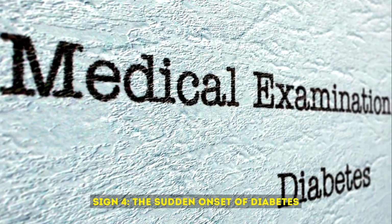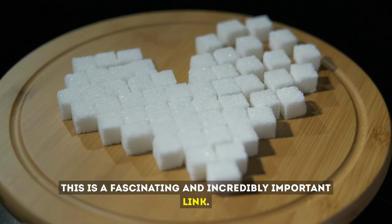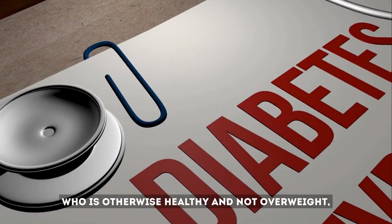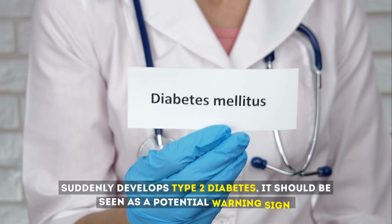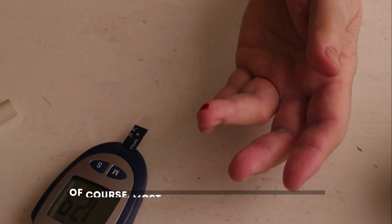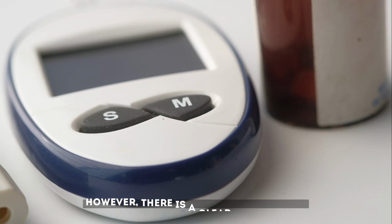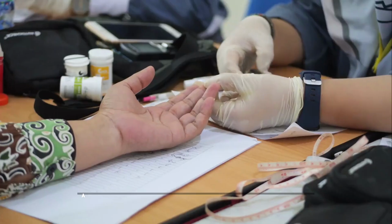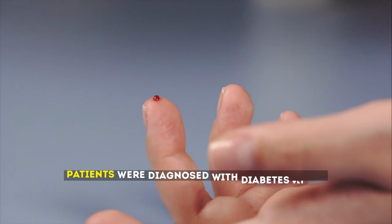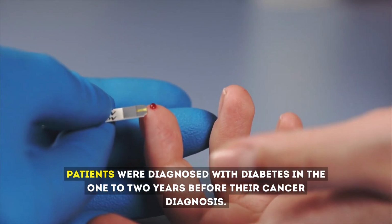Sign 4. The sudden onset of diabetes. This is a fascinating and incredibly important link. If a person over the age of 50 who is otherwise healthy and not overweight suddenly develops type 2 diabetes, it should be seen as a potential warning sign. Of course, most cases of type 2 diabetes are not caused by pancreatic cancer. However, there is a clear connection. A study from the Mayo Clinic found that nearly 40% of pancreatic cancer patients were diagnosed with diabetes in the 1 to 2 years before their cancer diagnosis.